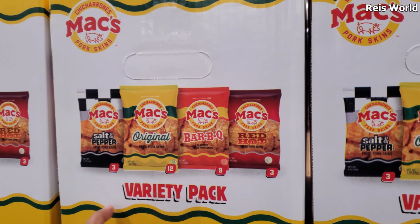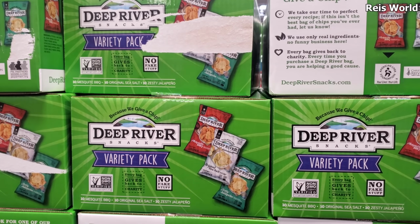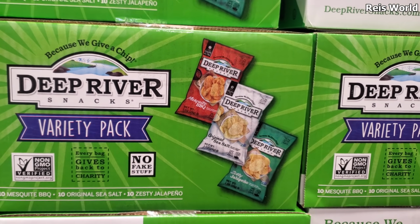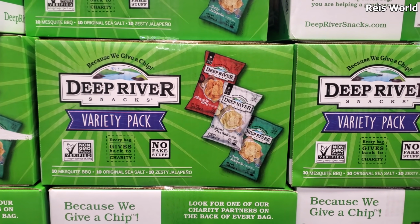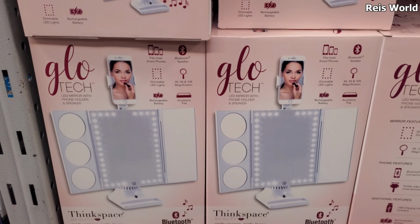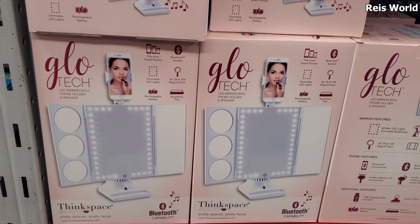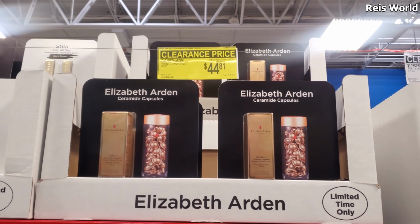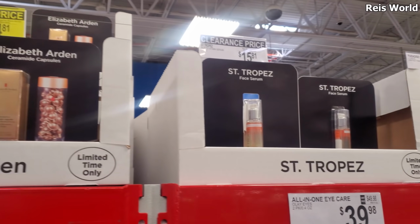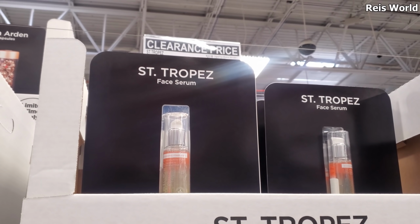$14.32. You got salt and pepper, original, barbecue, and red hot. $15.48. Deep River. You have mesquite barbecue, sea salt, and zesty jalapeno. These are seasoned for $4.98. They have the mirror for $50. It's Bluetooth ready. Vitamin C is $44.81. And the face serum is $15.81.